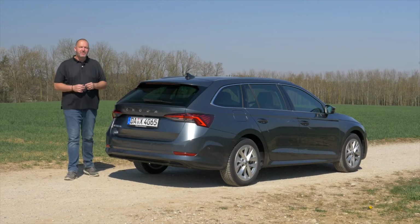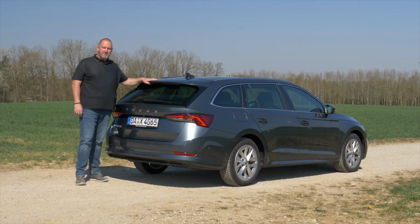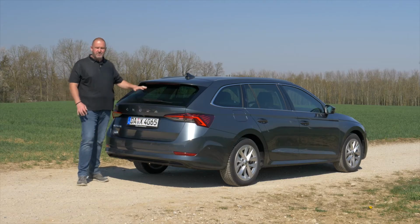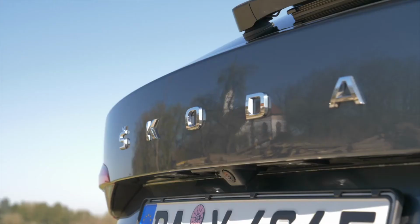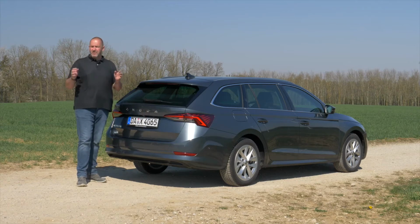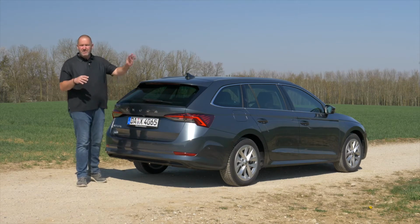Looking at the rear of the new Skoda Octavia Estate, the first thing that catches my eye is this very big spoiler up here, and that together with this very flat rear window stretches the car a lot from the side. Another new thing is you will not find the Skoda badge anymore here, you do find the Skoda signature. Some people may not like it, and if you're living in the right country, you're allowed to say no while ticking the right box, and then it will be just gone.